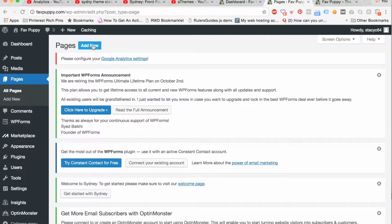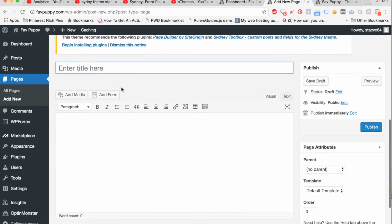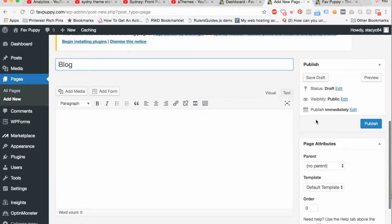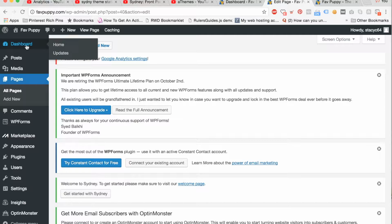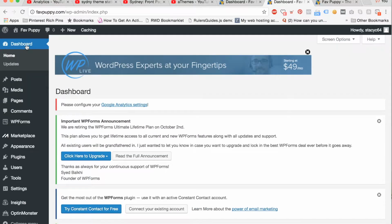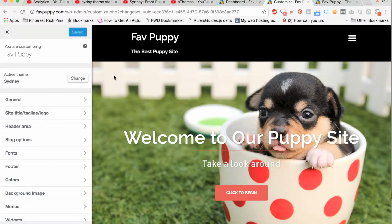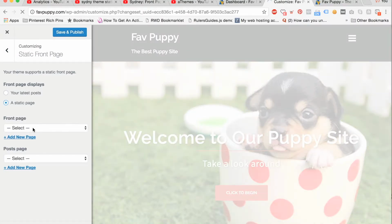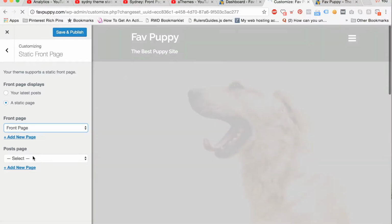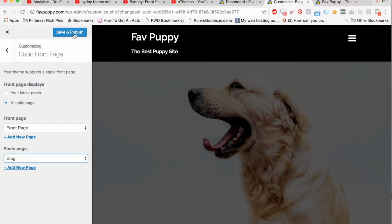Now we're going to add another page. Click Add New Page. And you can call this your blog if you want to have a blog as well. So just click Publish. Now we're going to click the dashboard. You're going to click Customize Your Site. Then we're going to scroll down, click Static Front Page, then click a static page, select Front Page, then select a blog if you still want a blog on your site, then click Save and Publish.